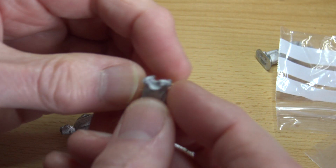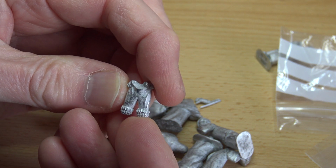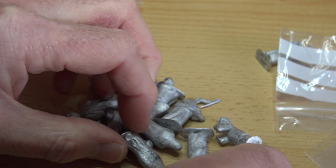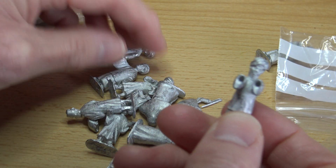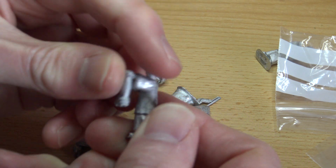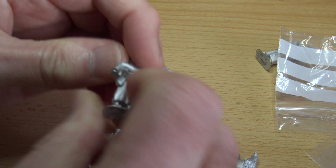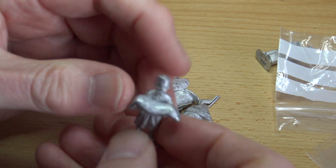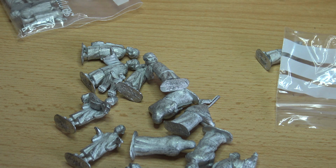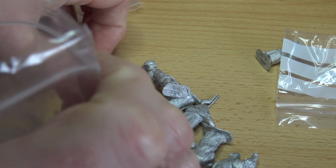This one here, for instance, the two hands are sort of holding what looks like a pair of underpants or something. Frilly knickers. Yeah, that's obviously the one that goes with that. But they're going to populate my Arab town and sort of be in a marketplace or a souk or something like that. So I thought they were quite fun.